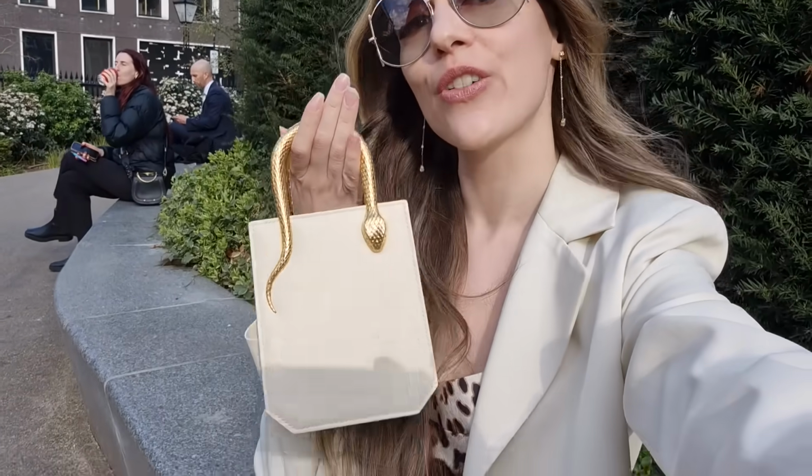So today we're going to see Dina to have a look at a couple new spring summer bags for the occasion. I chose this with my outfit, I'll show it to you in a moment. But it's the first spring day, it's super nice and warm today.